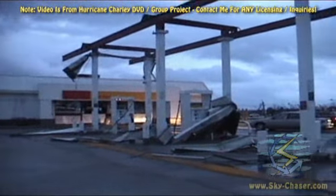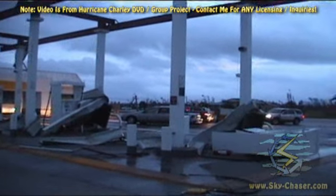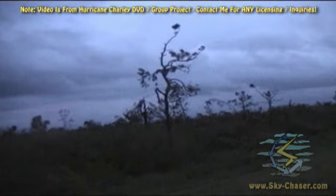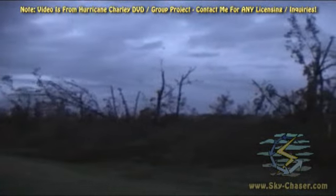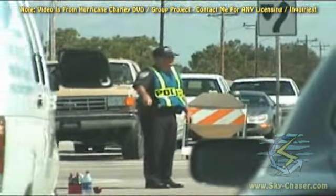Near the intersection of 75 and I believe it's East Olympia. Yeah, this is probably the last video we're going to film with this. It's getting dark, it's probably going to be a curfew and all that stuff. But this is one of the forests in the area. It's very reminiscent of Hurricane Andrew, where you could see the horizon through where the trees were.